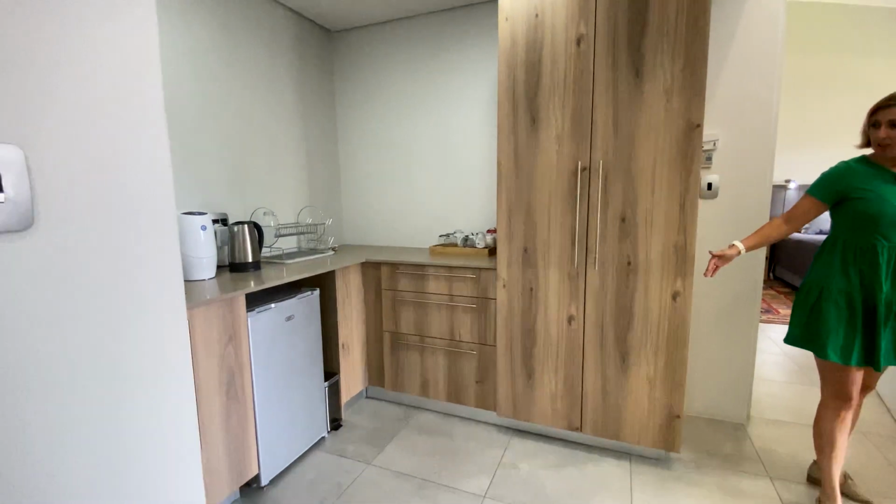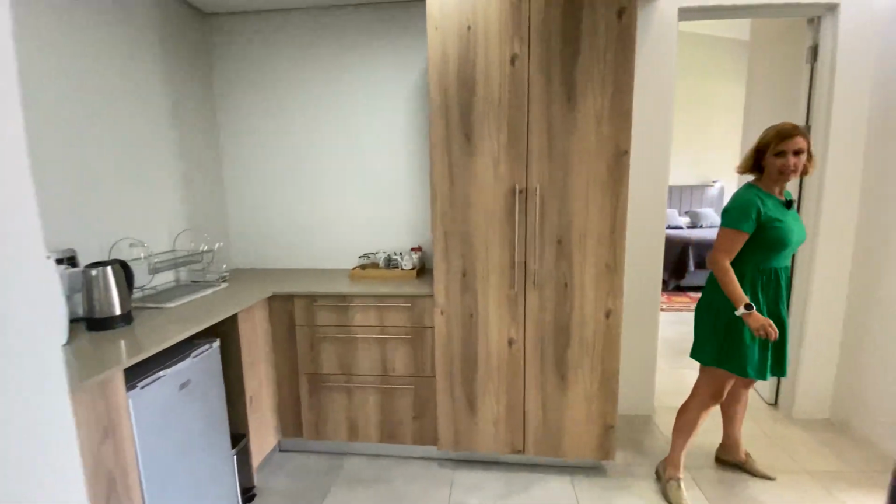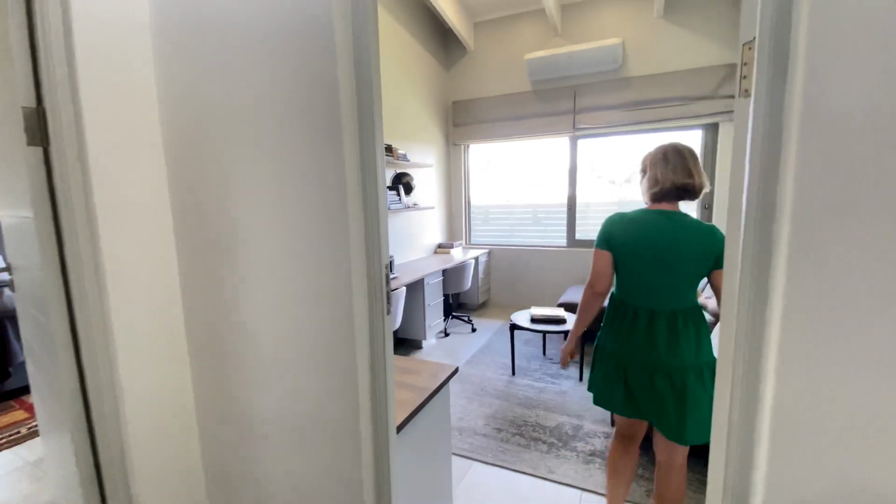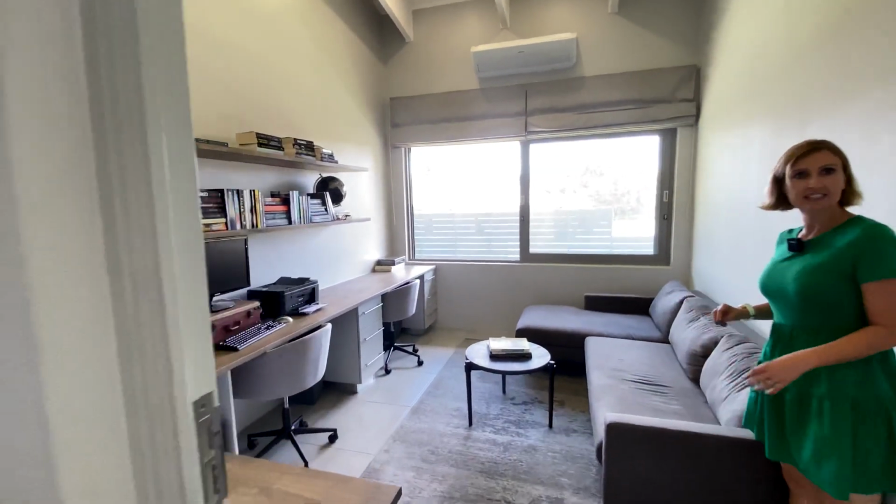We've now gone through the corridor and we're into a kitchenette area upstairs. Who wants to go all the way downstairs just to make coffee? So we've got our coffee station and a built-in fridge for the midnight snacks.